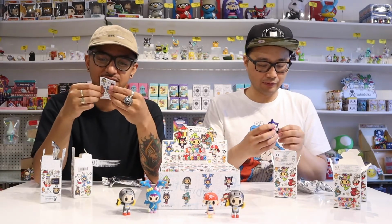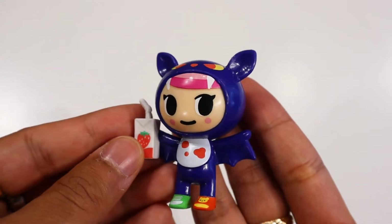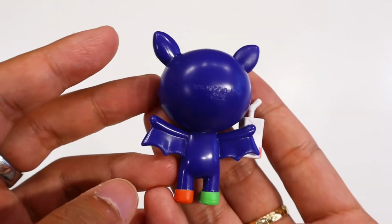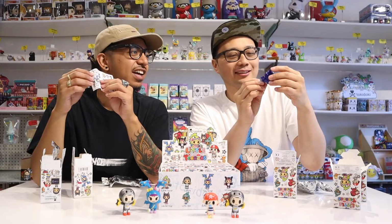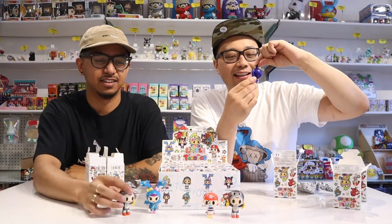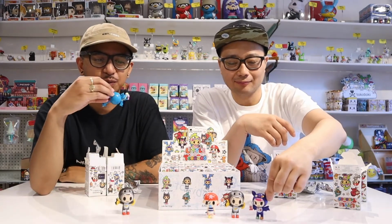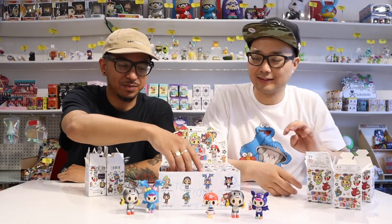Oh, cute. The little vampire? Yeah, little vampire. That's cute. She's holding a strawberry juice box, and her bib's got some juice on it. And she's in a bat suit. Very cute. She's only got one shoe on, and her sock has a little cute bear on it. They're very adorable. I think they're cute.